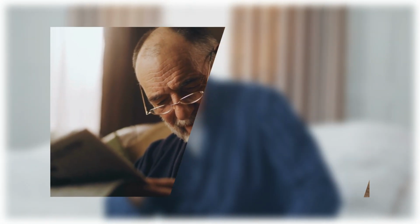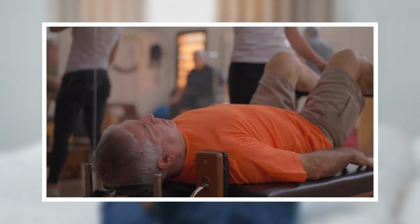Additionally, creating a calming pre-sleep routine, such as reading a book, taking a warm bath, or practicing relaxation techniques like deep breathing or meditation, can signal to your body that it's time to wind down.